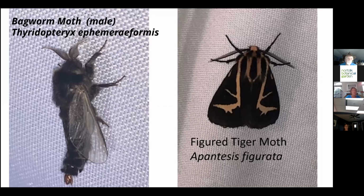Bagworm. So most people are familiar with bagworms. Well, this is the male. They have clear wings, very long, slender abdomen. Actually, they can kind of make that pretty long, and they have to, because the females of the bagworms are one of those wingless moths. So we have wingless moths in Virginia.